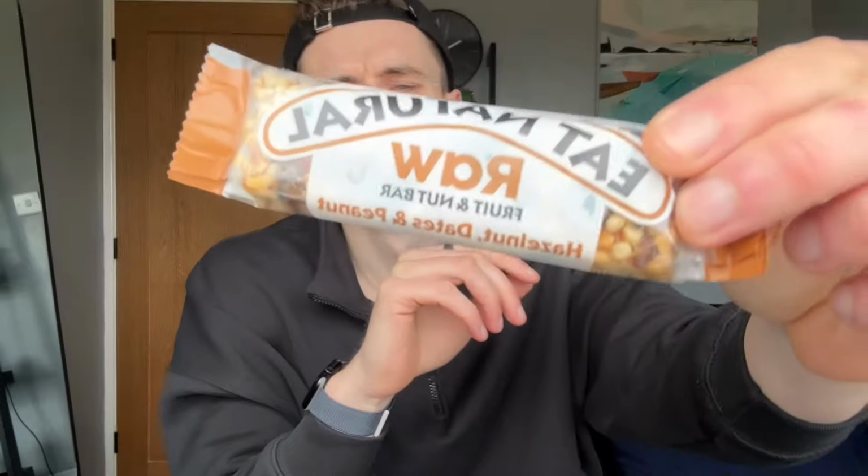It is 2.5 hours later, and it is time for a little snack. These are available at Tesco and Sainsbury's, but I think there's only 1 flavour at Sainsbury's and 3 at Tesco. I don't really understand why it works like this, but it is what it is. Really, really nice. Very few ingredients, just the raw, hence the title, raw ingredients.